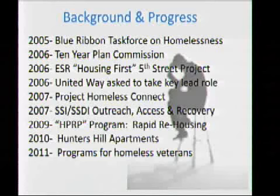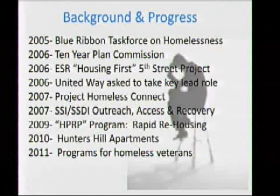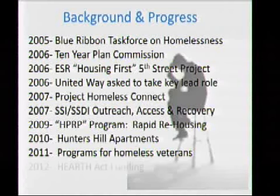In 2011, we started looking at how do we develop programs specifically for homeless veterans. At the time of our plan, and even through 2011, veterans were about 20% of our homeless population in our county, while they're only 11% of the U.S. total population. So they're almost double the number of veterans in our community who are homeless than there should be just based on their proportion in the population. So we really put a very specific focus on that.